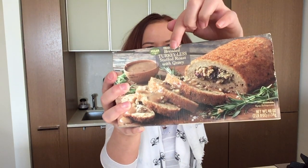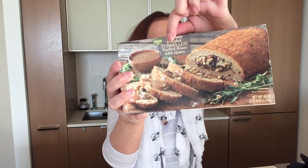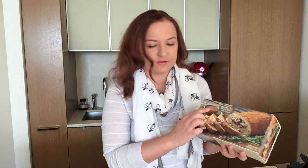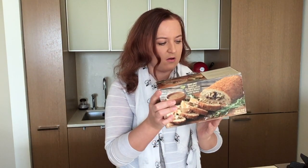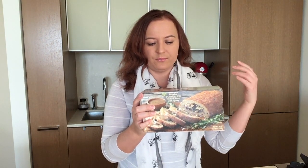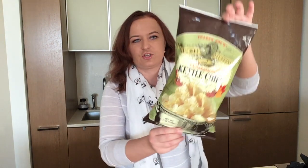Next up, we are moving to the vegan option at Trader Joe's. You heard it right, vegan. It's not vegetarian, it is vegan, as can be evidenced by this little thingy. I'm not sure what it is or what it is supposed to look like. What I know is it is supposed to look like this log that is stuffed with stuffing, I assume, but it looks like it also has a gravy on the side, so I don't know. Maybe there are like little thingies inside that you're supposed to serve your log with. That'll be fun.